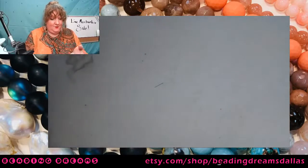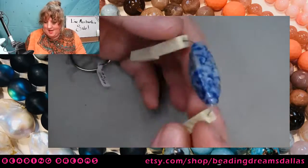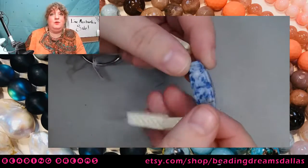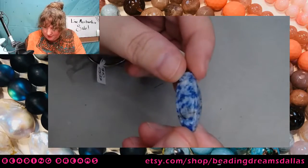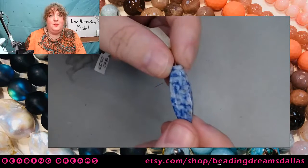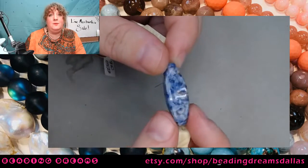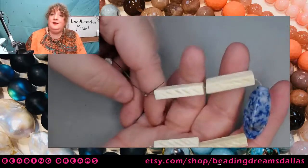We have more of the bone rectangular prisms, but with this really cool carved sodalite bead in the middle. And I would buy this just for the carved sodalite bead, because this is the kind of thing we would sell for $10 or $15 a bead. The entire strand is $10.